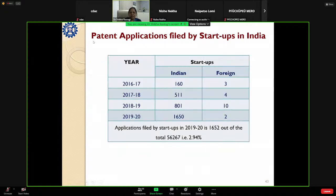So this is the statistics taken from the Indian Patent Office annual report 19-20. Applications filed by startups is 1652 out of the total 56,000. But if you can see, the numbers are gradually increasing. In 2016, the number was very low, 160. But in 19-20, it's almost 10 times.